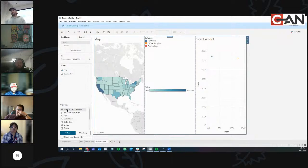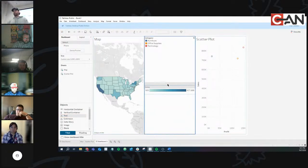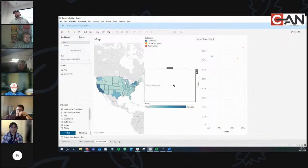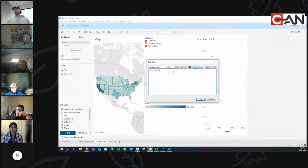Cool. Then we might as well just rip through the rest of the objects here. If you just want to add a little text box in here, this isn't a dashboard, it's not a view, it's nothing. You just type in, this is a text box. You can see it automatically evenly spaced it because it's inside my vertical container there. I can do whatever I want to this. I can make this really big.